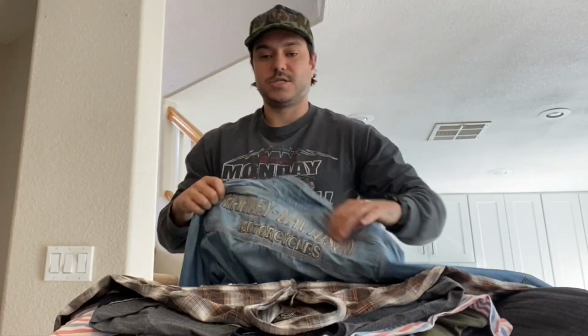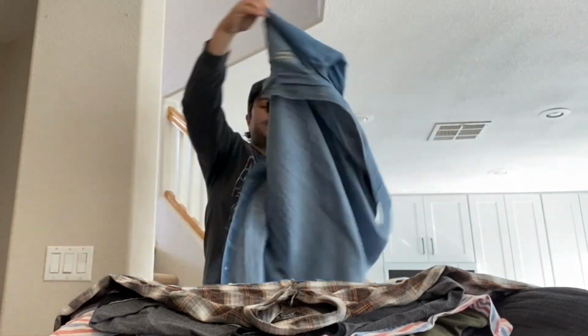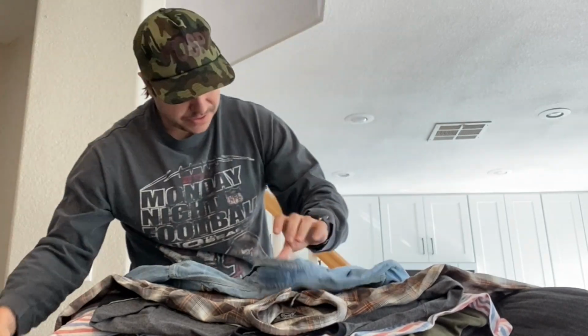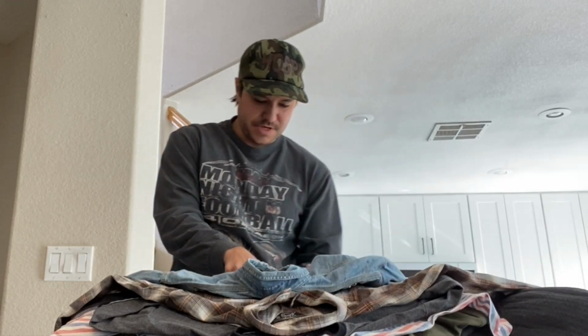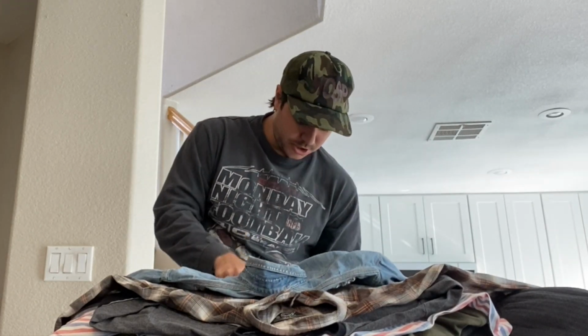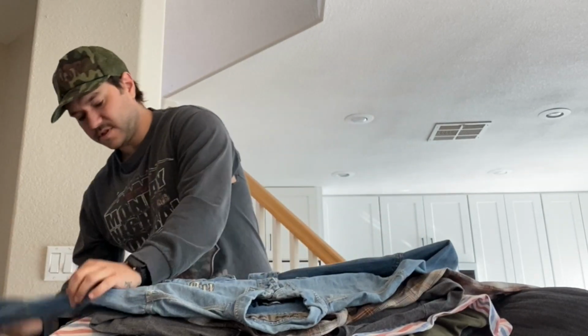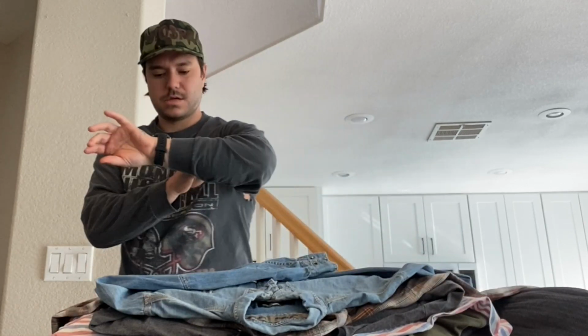This is just a Harley denim shirt with a big logo on the back, and it's got snap buttons on it. I'd probably price this for like 30 bucks or something. Maybe 35 if it was a good big old size for some big old biker, but this is a large. Denim shirts for a lot of brands are pretty good, like Levi's, even Gap. The denim shirts are pretty good.